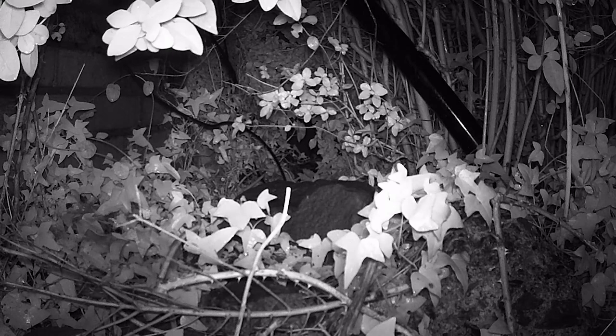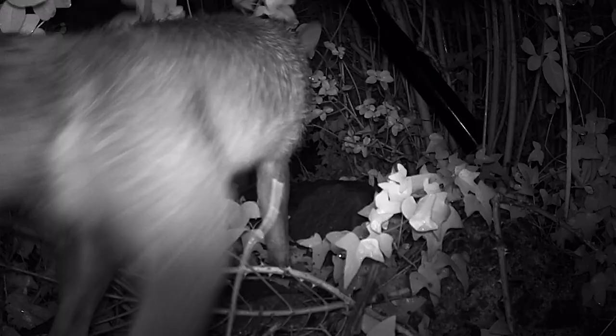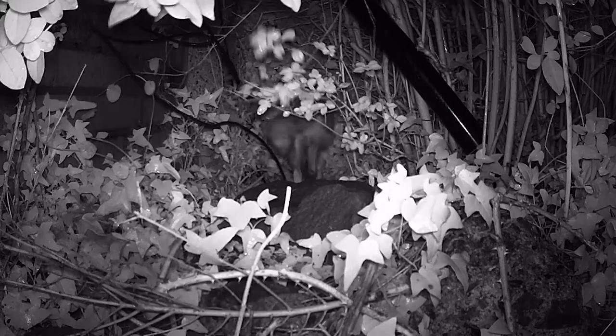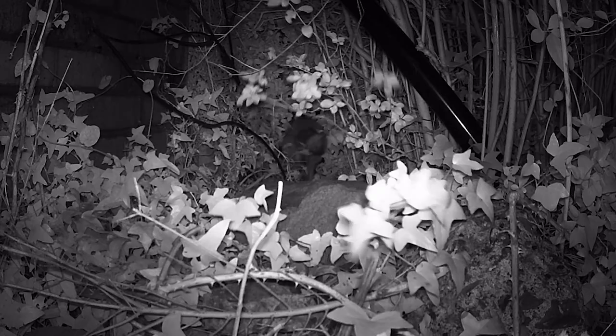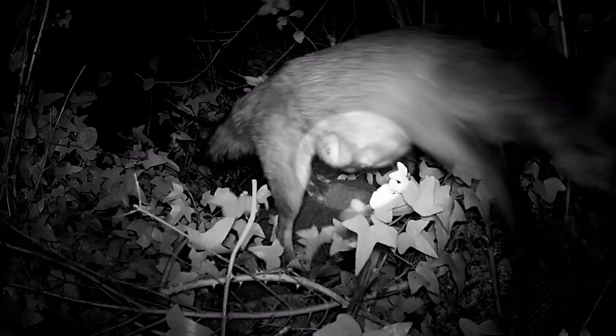Checking through the footage, I was pretty surprised with what I found. I was getting at least one fox every night, and it wasn't uncommon to see two or three. There were a couple more surprises though. If you look closely, you can see this vixen is lactating, which means that there are a few fox cubs nearby, which is actually quite exciting. I wasn't sure at first, but if you look at this second clip, it confirms it.